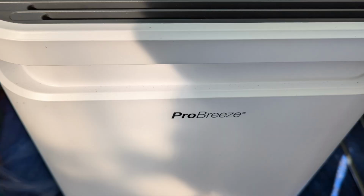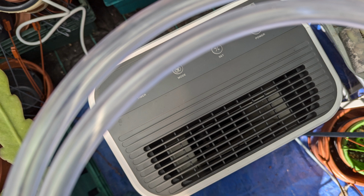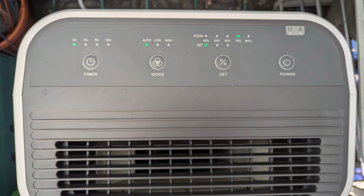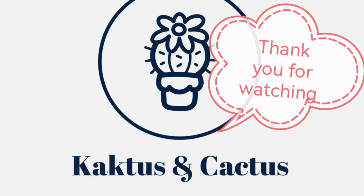It's by ProBreeze, and I have to say that this make of dehumidifier was recommended by Lynn of the Secrets of Plants of Avalon. You can also connect pipes to the dehumidifier and a separate tank, and the water that I collect I'm going to use to water my indoor plants. And this is how much water I collected after 2 hours of running, so I think it's a good purchase for the winter. It also emits a bit of heat, so it dehumidifies and gives a bit of heating over winter.